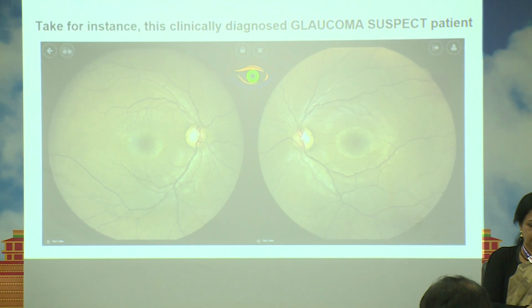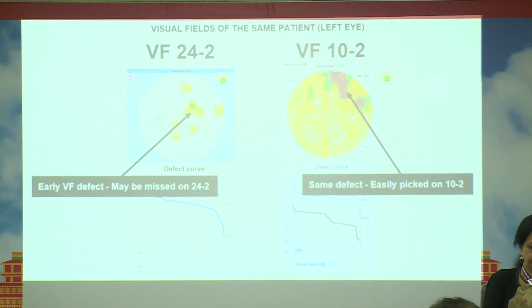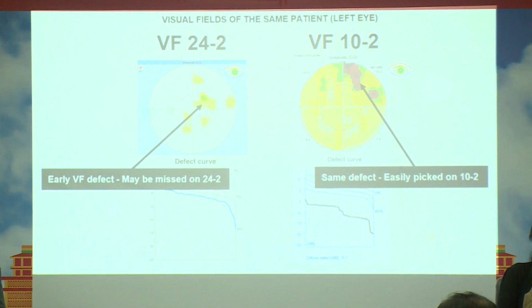Take for example this patient, a clinically diagnosed glaucoma suspect. An early visual field defect may actually be missed on 24-2, whereas the same defect can be exaggerated or easily picked up on a 10-2, as seen on the right hand side.